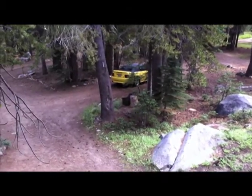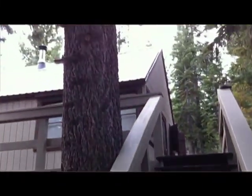It's kind of cool. This is our cabin right here. There's our car way down there. It's where we have to park, and we have to walk up this hill, up the stairs. And it's a little bit messy because we've been in pre-production mode.